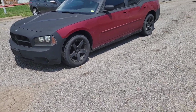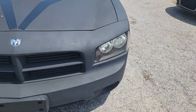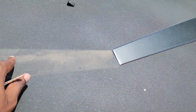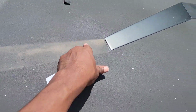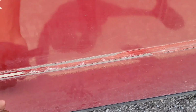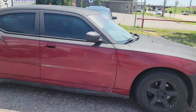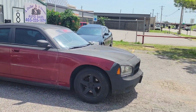Alrighty, y'all see it. It's a 2006 Dodge Charger. I got some adhesive glue. Maybe we can get those little things back on there if I can glue them, and then maybe we can get this one back on here too. But yeah, it's a 2006. Definitely gonna take it to get it detailed up.